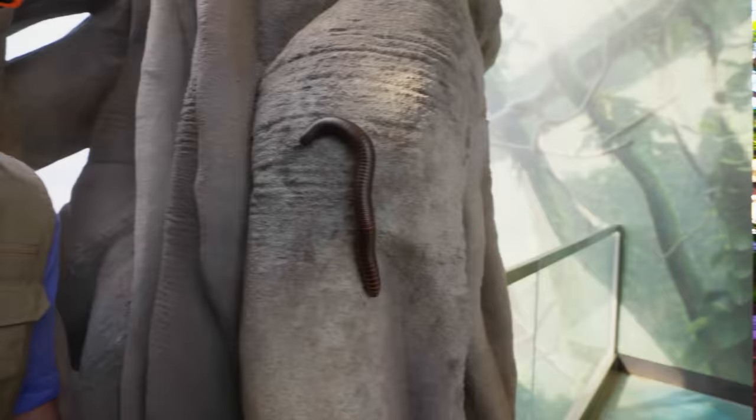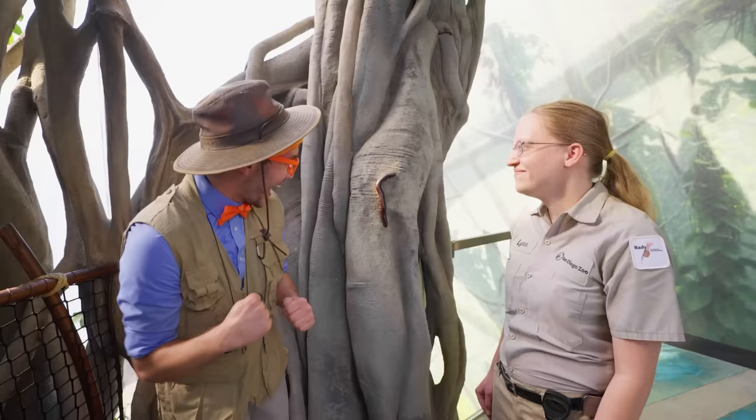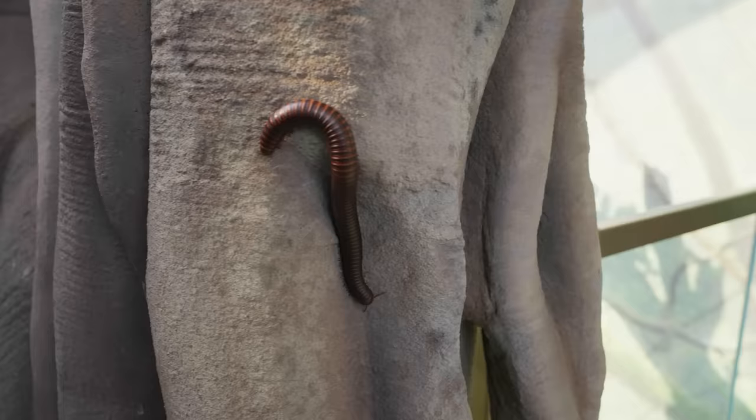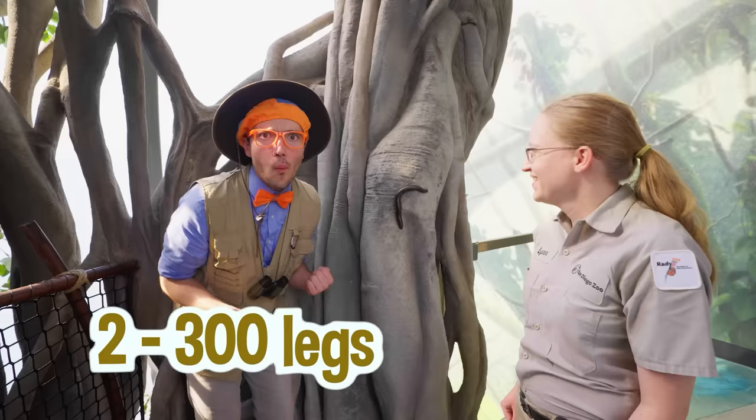Whoa, check it out. It's a giant African millipede. And it's my good friend, Lynn. Lynn is a wildlife care specialist, which means she knows a lot about millipedes. Hello. Whoa. Lynn, this is a pretty amazing millipede. It looks like this creature has a lot of legs. Yep, she can have between 200 and 300 legs. Whoa, that is a lot of legs. I only have two. One, two.